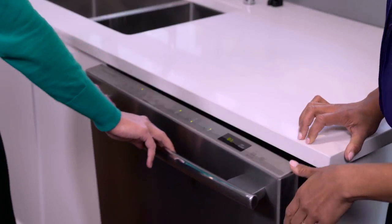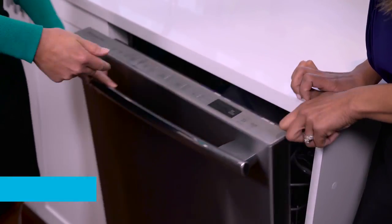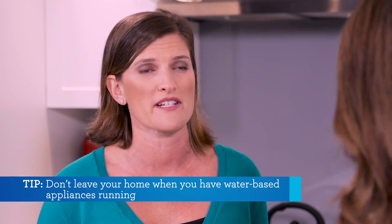The technology is really great, but given that water damage is the number one cause of home insurance claims in BC, there are a few things to keep in mind. Washing machines, dishwashers, and refrigerators can all lead to water damage, so we recommend not to leave your home when you have these appliances running. That said, you also want to help prevent the water escape in the first place. What are some ways to do this?